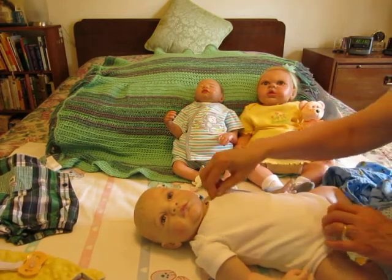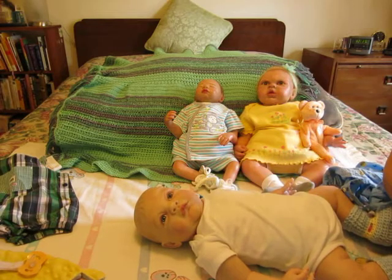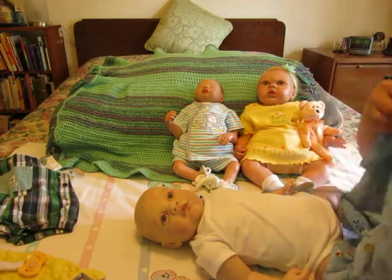And when silicone dolls first came out, I was actually a little bit jealous. I thought, geez, I wish I could afford a silicone doll. And then I really thought to myself, don't be jealous.